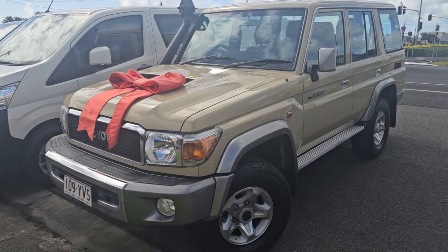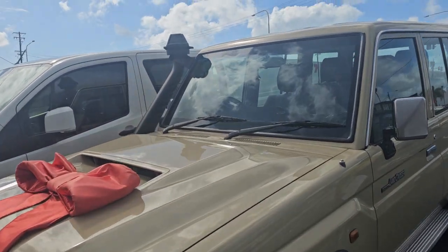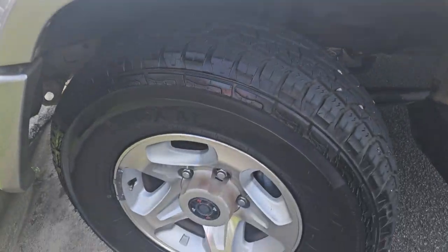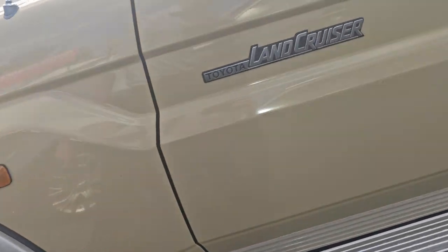I got some fantastic news. It's officially being picked up right now, so it should be down there in just a couple days. I thought I'd just do a quick little walk around of the car so you get to see it before it goes. She'll obviously be a couple of days travel time. She'll be a little bit dustier by the time it gets down, but everything's all done and dusted.